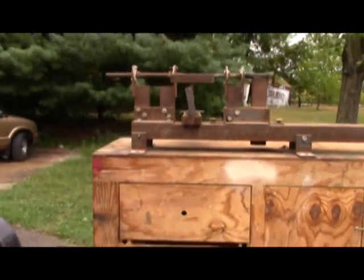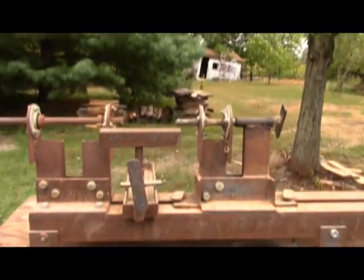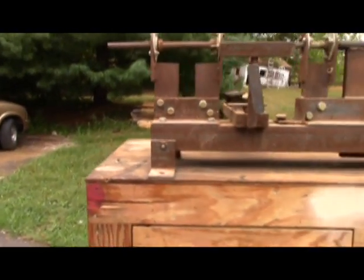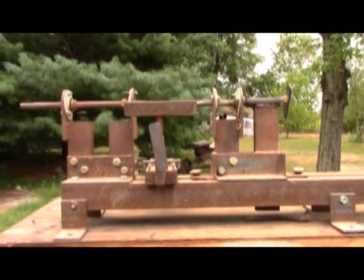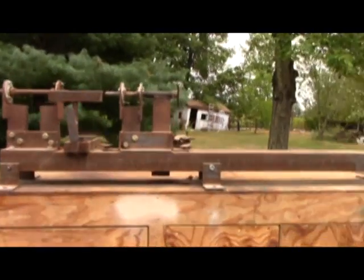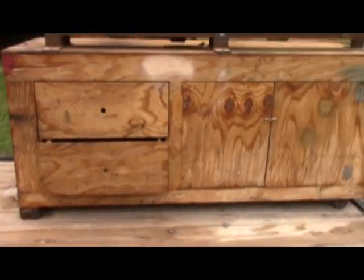But it came with this old lathe table, and the lathe and stuff is on there, but it doesn't have a motor. So I may investigate and see if I can find a motor for that. That would give me the ability to do much larger pieces of woodworking. So we'll have to investigate this one, see if it's a keeper, or see if we just tear it apart and use it for firewood.